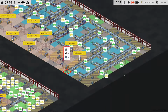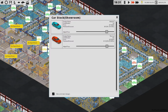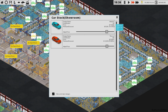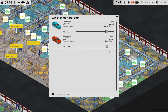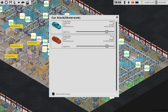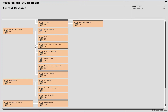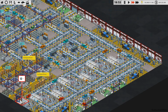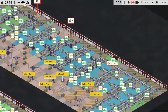Okay, so I'm guessing there's not much we can actually do to improve this line. Let's look at our car sales for the moment. We only have 2 cars, which is exactly what I wanted. We have our basic car model, and we have the Luxe, which is basically everything, or will be once I finish adding what needed to be added. What were those last things we were researching? It was convenience features, yeah, which, who knows where we're going to put those. I'll have to go through all the machines again and figure it out. But anyway, this is looking really good.